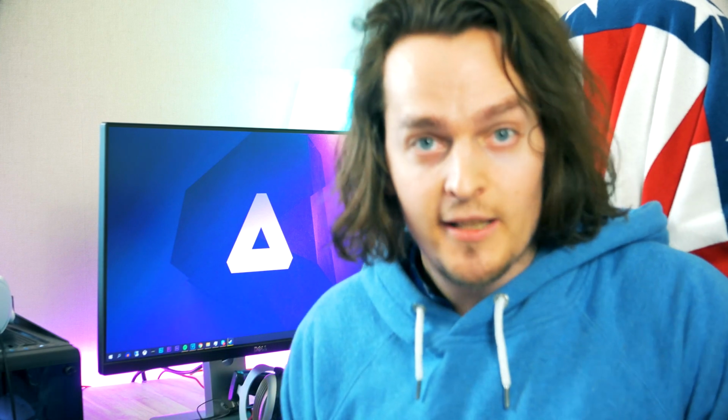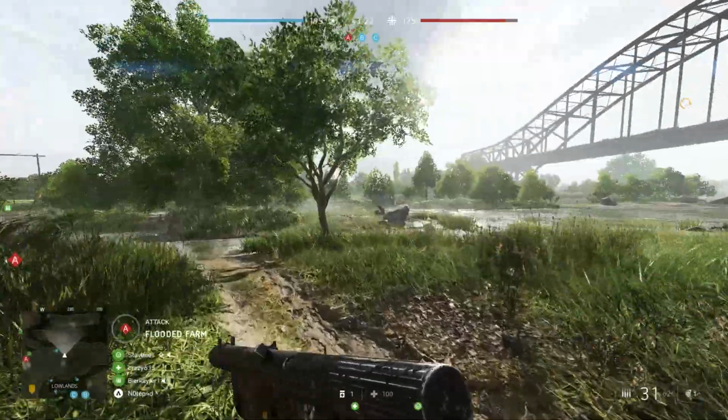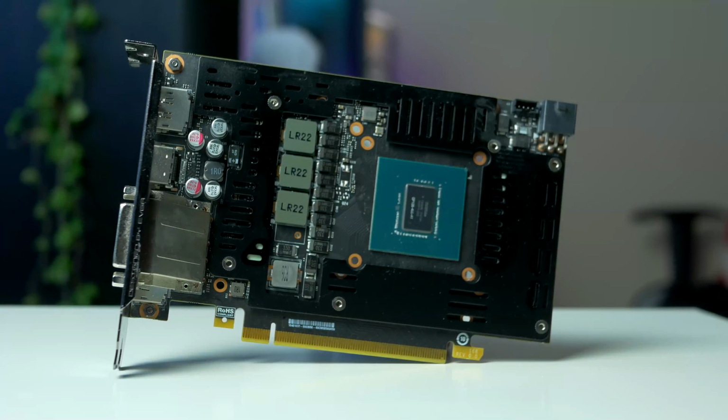So what is the best budget graphics card in 2020? Guys, I actually went ahead and picked up this GTX 1060 from eBay, so a used 1060. And in today's video, we're gonna try and run some graphics heavy games on it and see how a GTX 1060 holds up in 2020. And guys, we're starting right now.